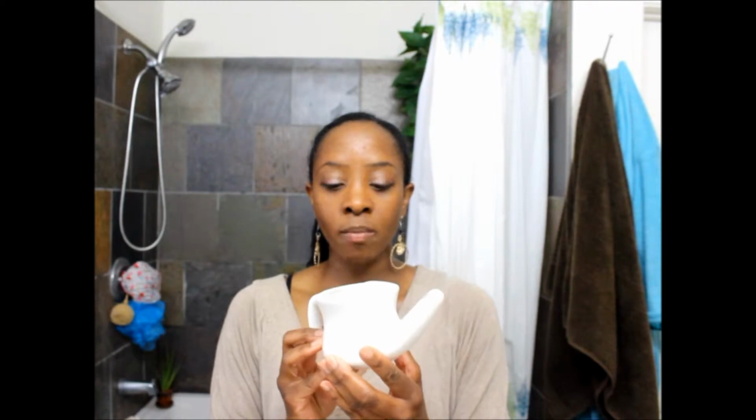So I'm going to show you, this is again a Neti Pot. A lot of health food stores and natural food stores have them now. I got this one at my natural food co-op, and I think Walmart even has them, like a plastic one. This is a ceramic one. I got a really simple one, but they can be quite beautiful, and I've had those over the years as well. So this again is a Neti Pot.